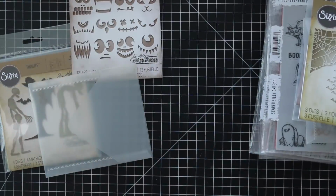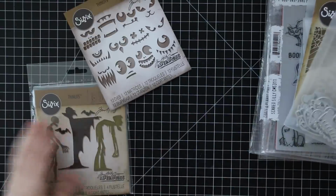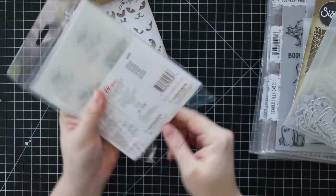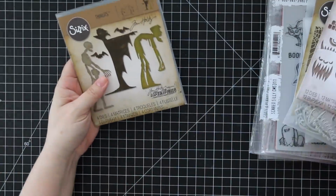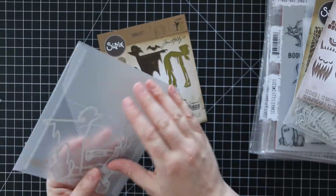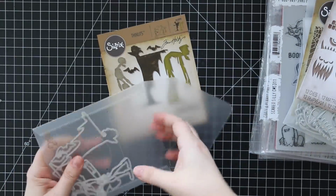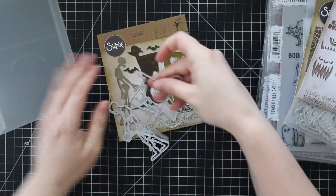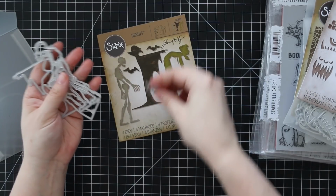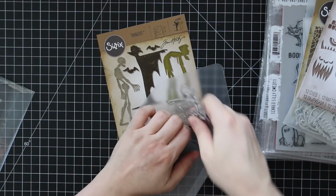So, got those. And then, last but not least, I got the GHOULISH die set. Don't want to lose that. So yeah, these are awesome. This one especially is just my favorite because I want to put a sentiment right there. But yeah, you got a zombie, this awesome little skeleton, a couple little bats. Really fun, right? So, got those.